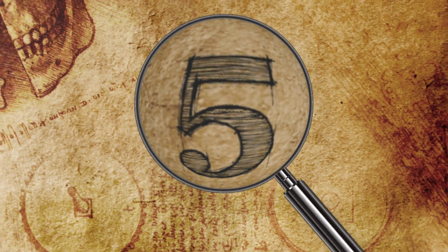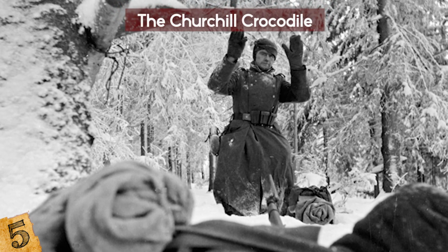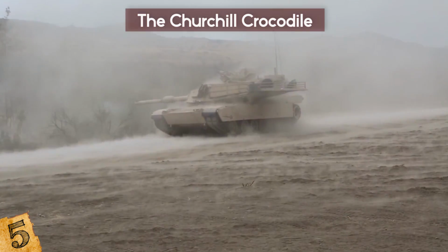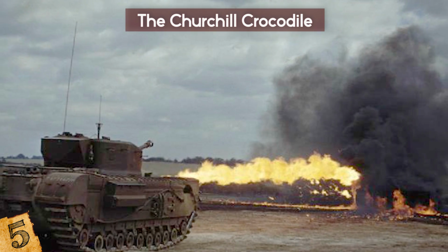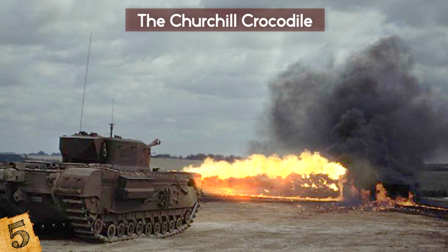Number 5. The Churchill Crocodile. This terrifying tank made many German soldiers immediately surrender. While most tanks fire explosive shells that are meant to bombard the enemy, the legendary Churchill Crocodile did something totally different. This tank had a flamethrower.